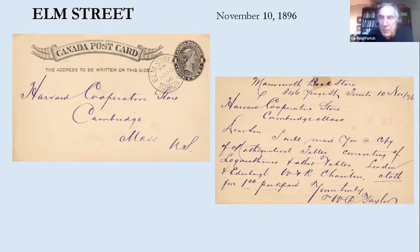And for people who are students of calligraphy and handwriting, it's just wonderful to see some of the marvelous work that the people did in those days. They actually did teach handwriting at schools at one time.